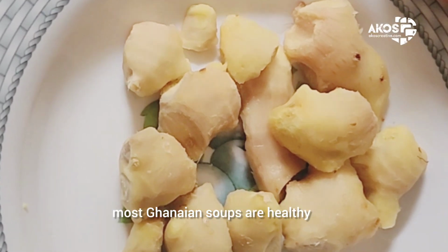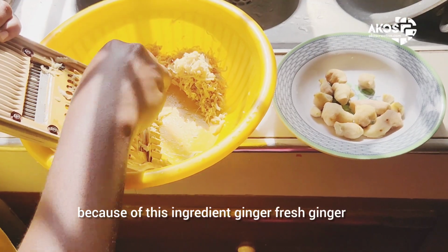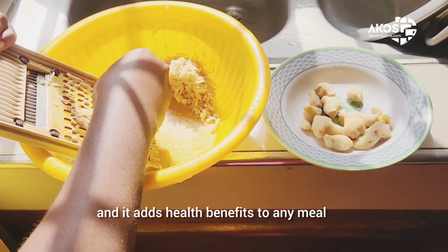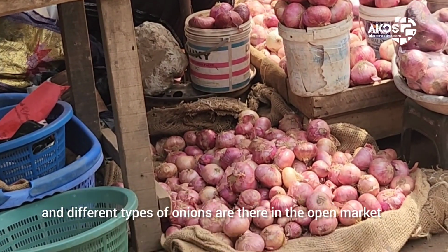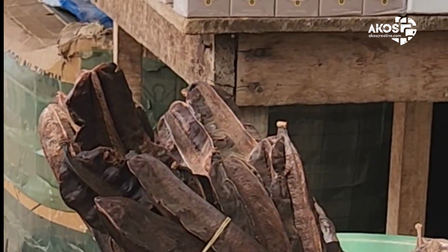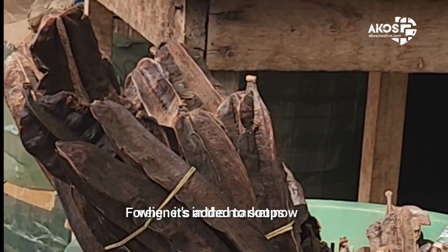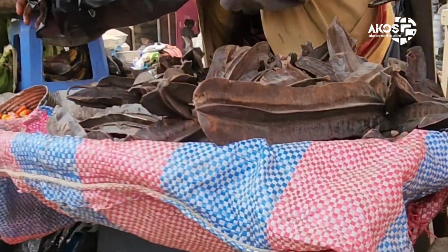Most Ghanaian soups are healthy because of these ingredients. Ginger. Fresh ginger always adds spice and health benefits to any meal that is prepared. We also have onions, and different types of onions are there in the open market. And also Aidan fruits, what we call prekese. Prekese is very popular in Ghana and it has lots of health benefits, especially when it's added to soups.